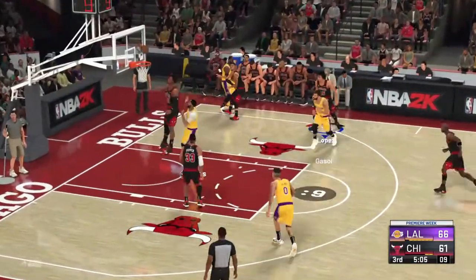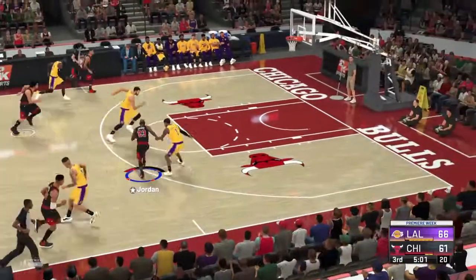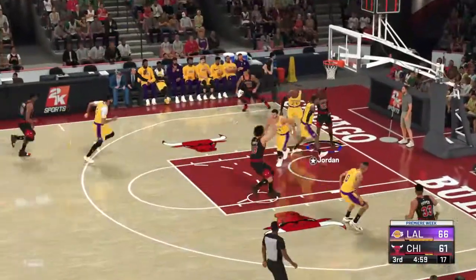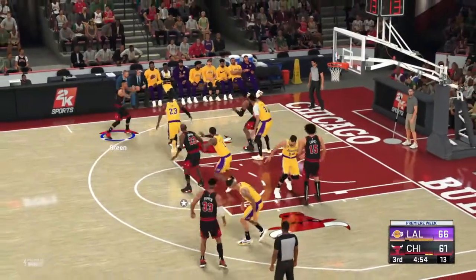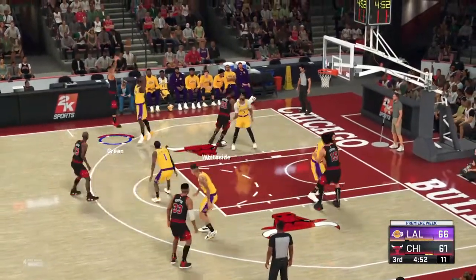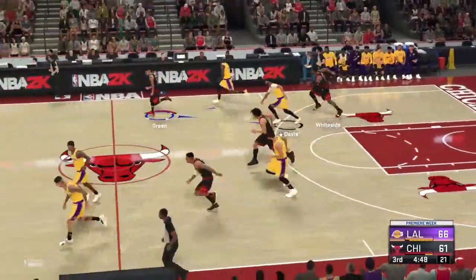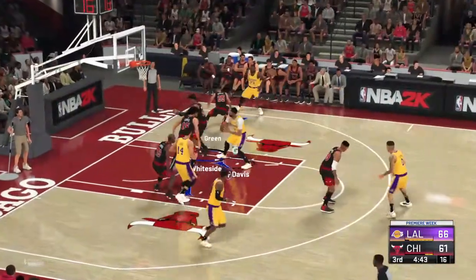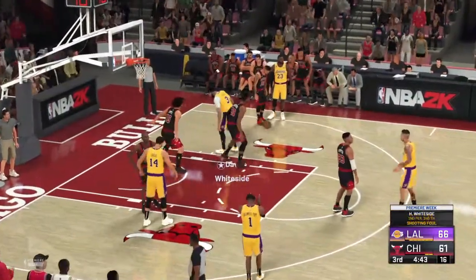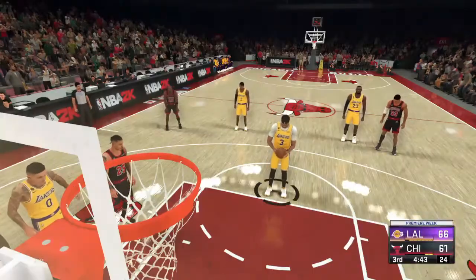3 minutes gone now in the third quarter. Bulls trail by 5. Jordan the pass to Lopez. Jordan kicks to Green. Lets it go from deep. It's hauled in by Los Angeles. Davis looking for an opening. Over Lopez. And he could not get that one to go. A lot of contact, and he'll go to the line for 2.